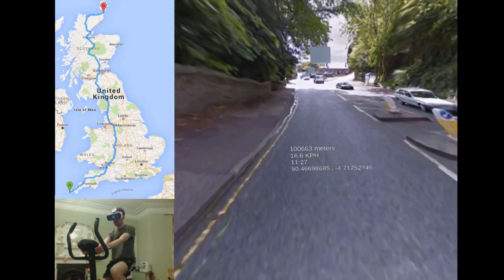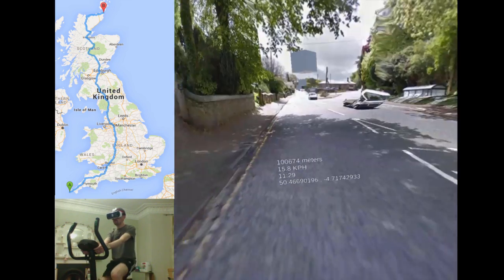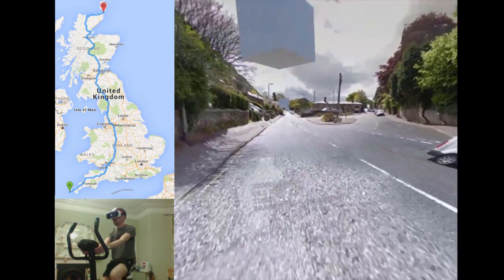100 Ks. I didn't even notice. 100 kilometers for me. Only 1,400 to go.